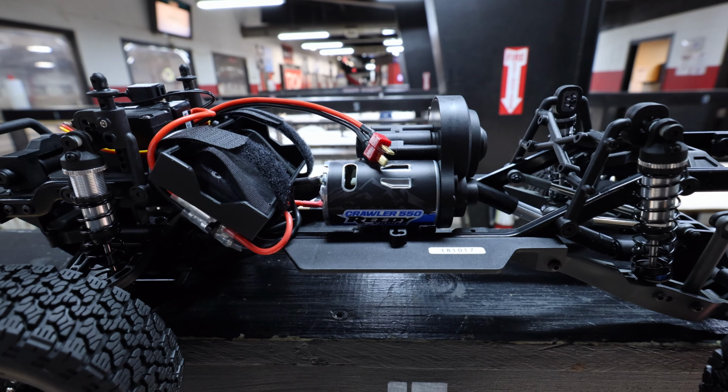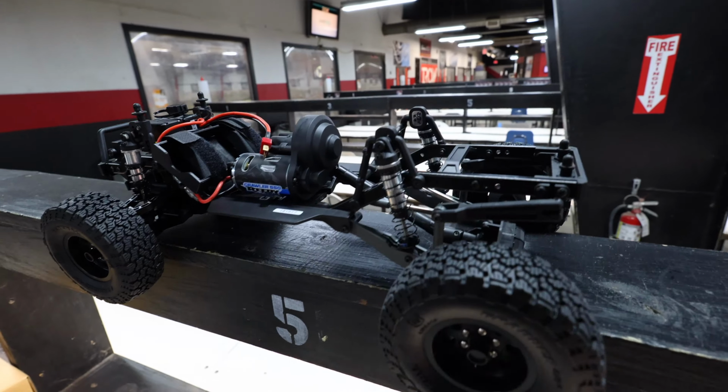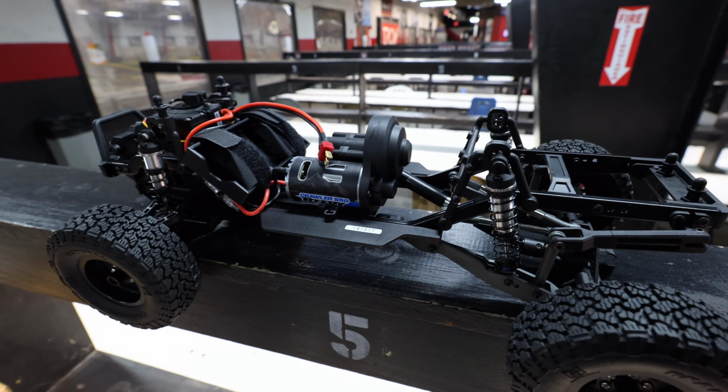There's your 550 motor. All right, you guys are probably tired of hearing me talk about this thing. Let's charge some batteries up and go drive it.